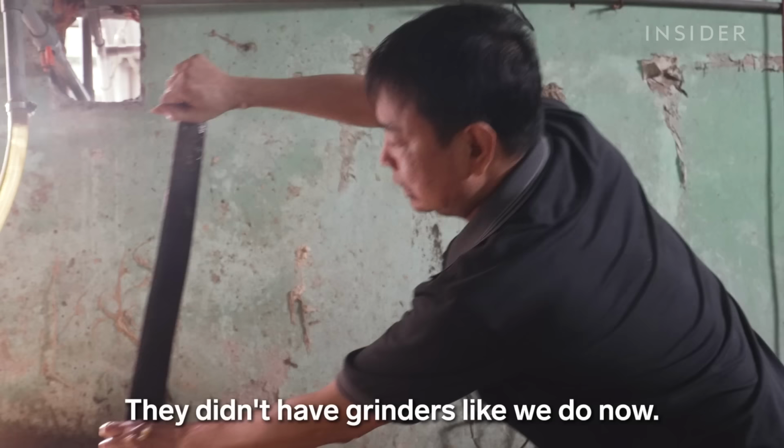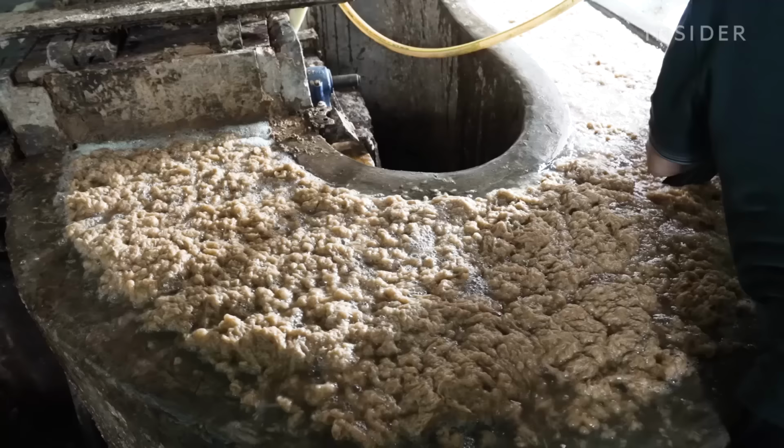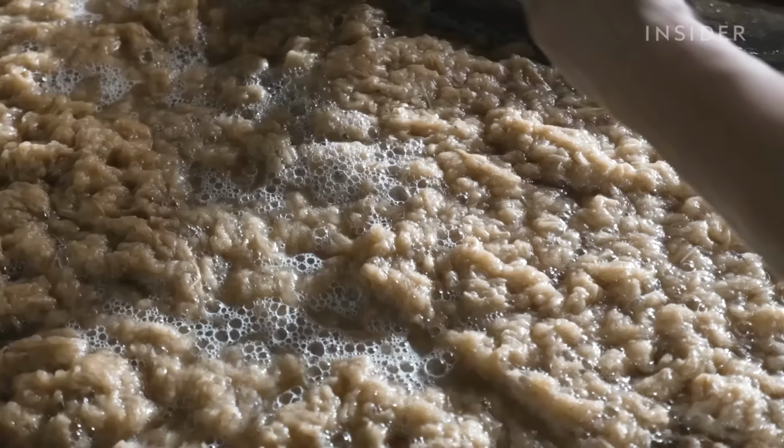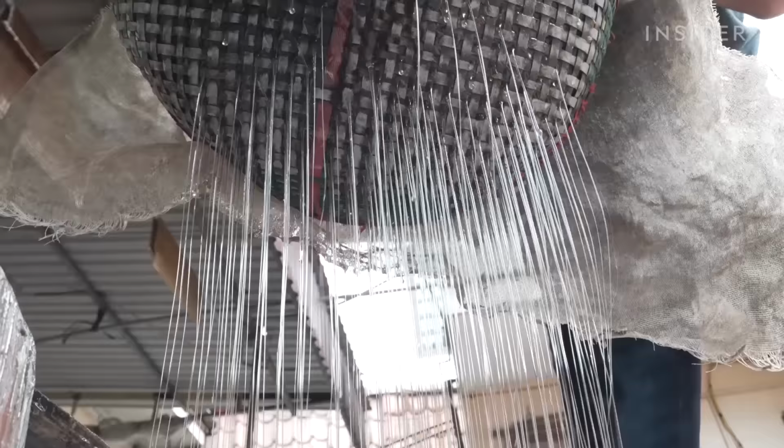But it still requires some physical effort. Tâm pushes the bark with an oat stick to help it move through the grinder until it turns into a fine pulp. Sap from strips of wood from the maw tree will make the glue for the paper. Soaking it in water helps release it.